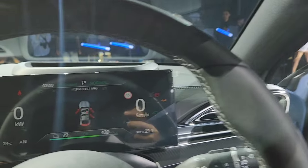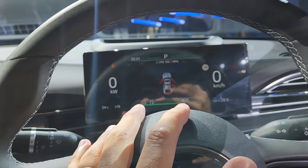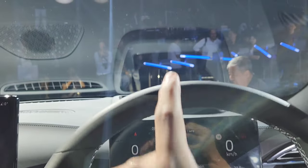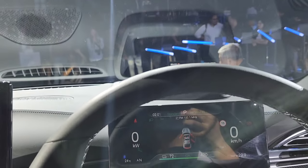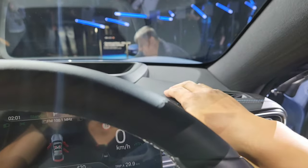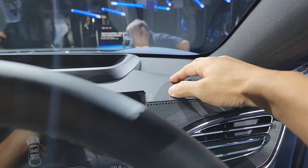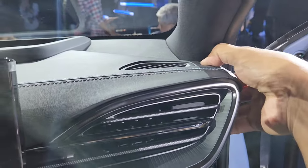We have a screen right up front, very high resolution. I think it will display whatever is needed. And then on top of it, there is the heads-up display over here. And then up here, this is that poly injection mold polyurethane material. Up here is hard plastic.